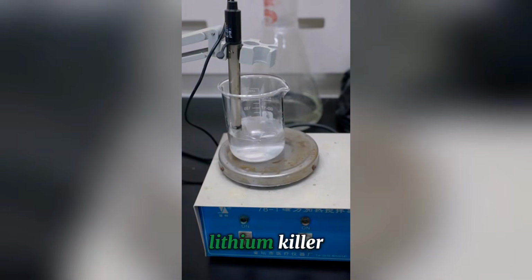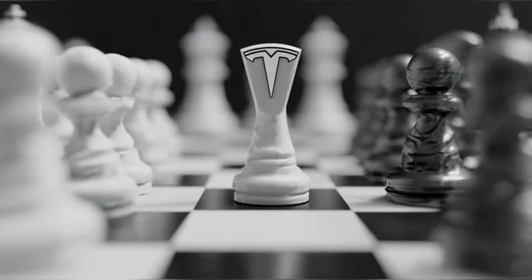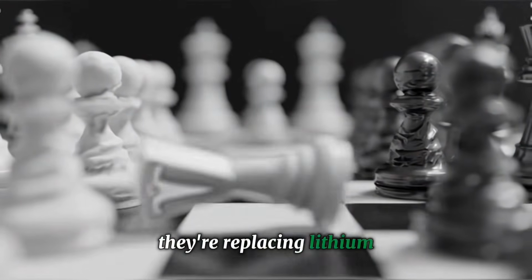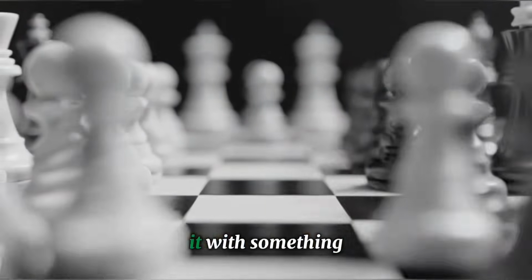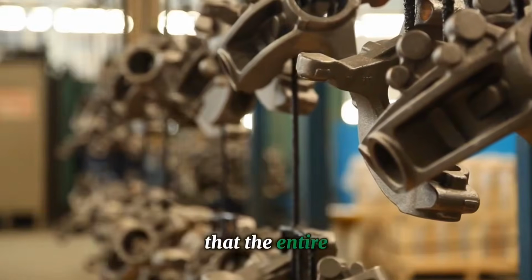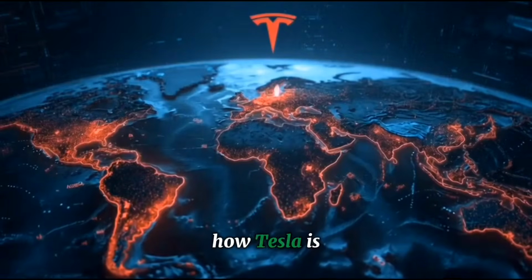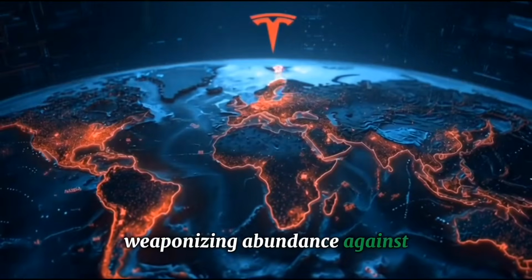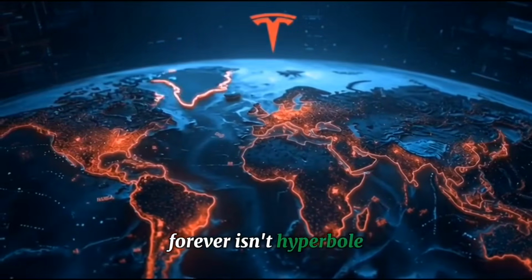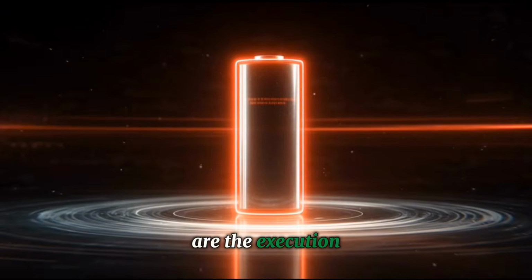Sodium-ion, the lithium killer. Now let's talk about the move that changes everything. Tesla isn't just improving lithium batteries, they're replacing lithium entirely. And they're doing it with something so abundant, so cheap, and so safe that the entire supply chain is about to flip overnight. How Tesla is weaponizing abundance against scarcity. Ending lithium forever isn't hyperbole, it's strategy. And sodium-ion batteries are the execution.